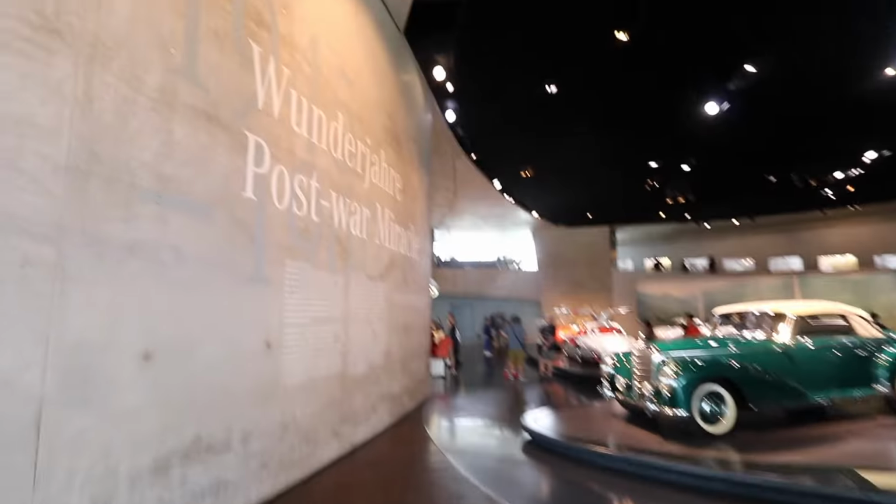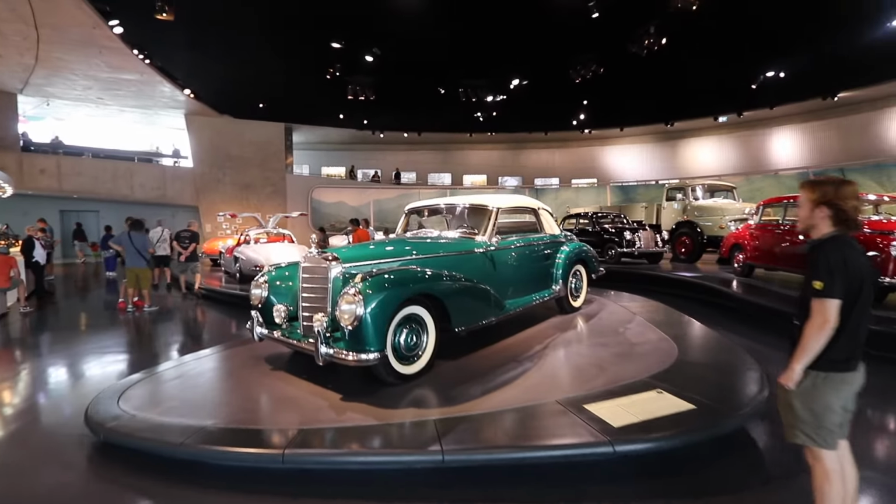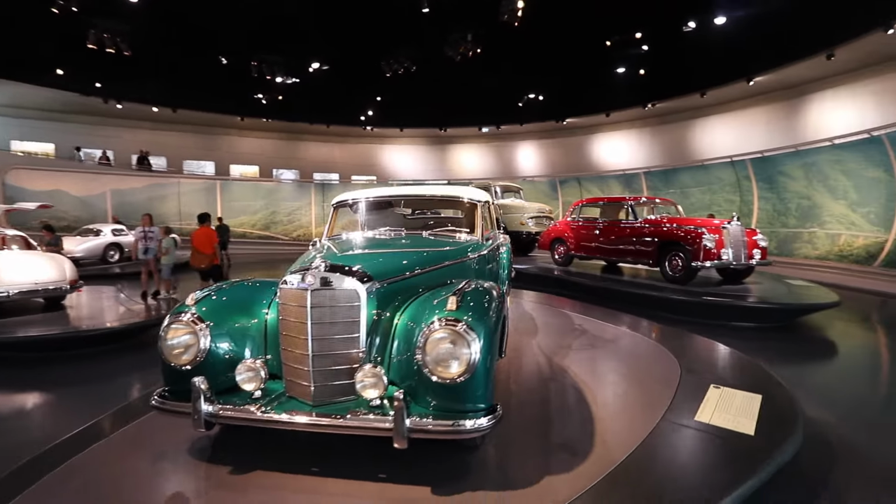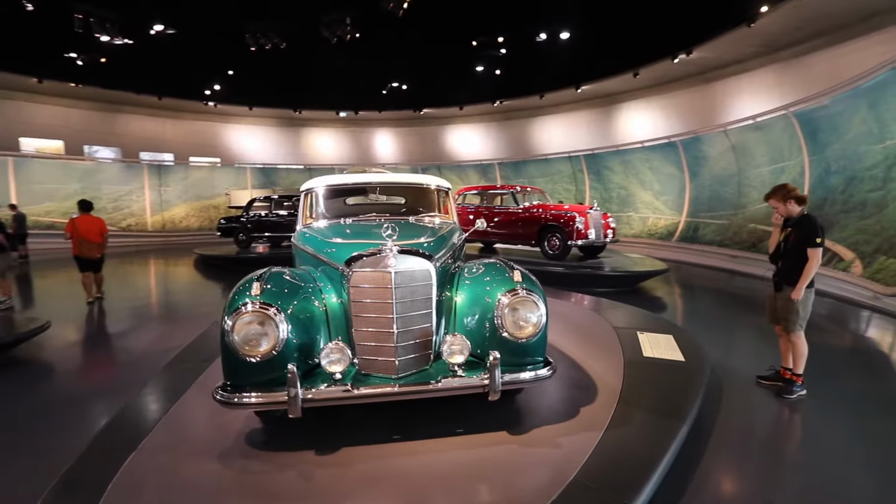And that's one of 1,000 facts that you're going to learn walking down only one of these little ramps, and there are like 7 or 8. So we're going to keep going and check out the Wunderjahre, the post-war miracle, and some beautifully painted cars. Like look at this green one right here. Wunderjahre, look at that. 300 Cabriolet. Do you know about this one?